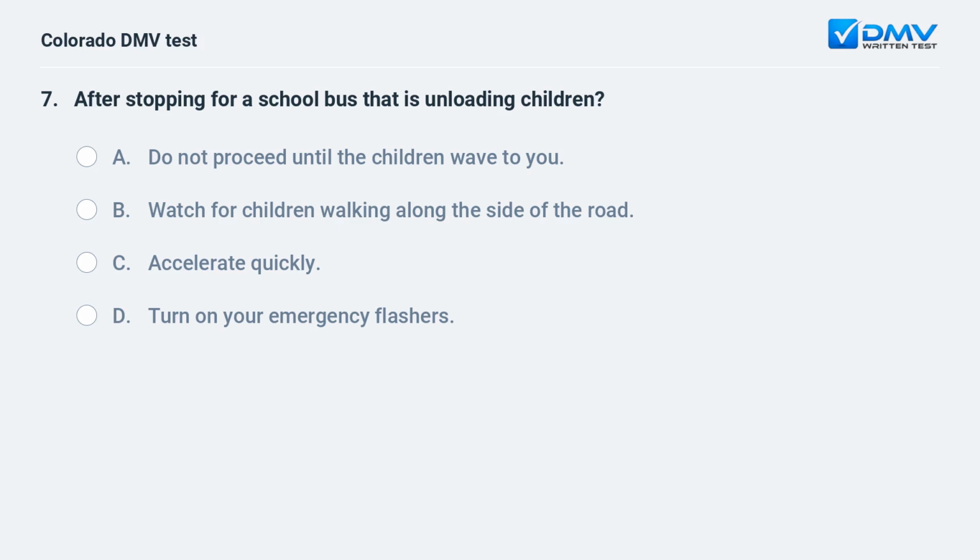After stopping for a school bus that is unloading children, A. do not proceed until the children wave to you. B. watch for children walking along the side of the road. C. accelerate quickly. D. turn on your emergency flashers.